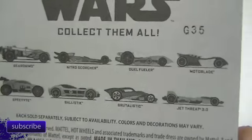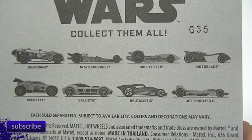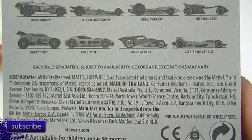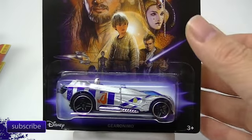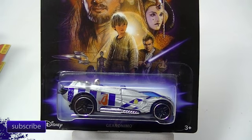Here are the cars in the series. Kind of an odd selection of cars. Most of these don't have a whole lot of room for tampos. But I guess they picked them because they look kind of Star Wars-y. And I don't know too much about these castings. I'll tell you what I know as we go.